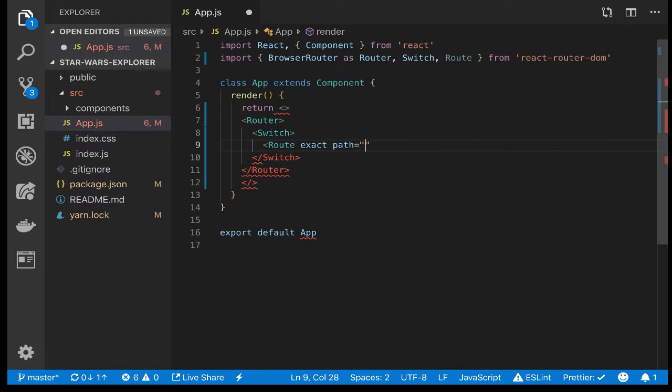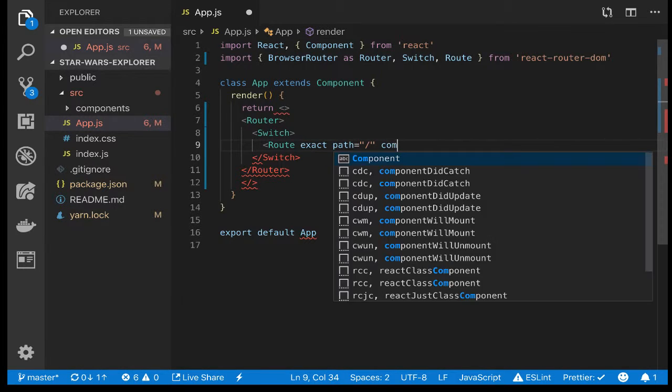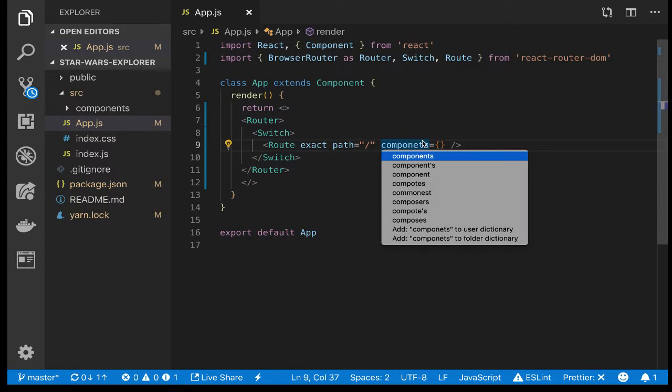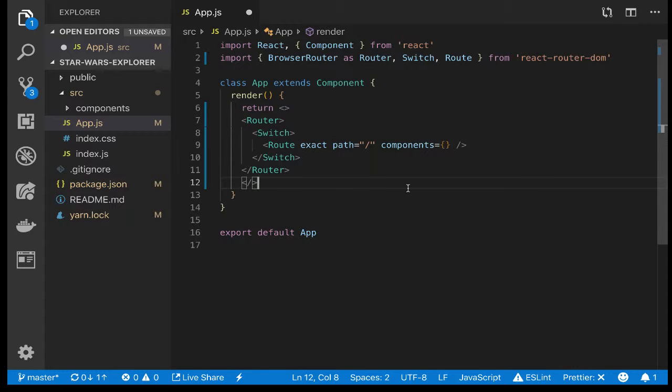Exact path equals homepage. And we want this to be a movies component, right? You can add exact to everything. Yes. Because didn't you add the exact component and not path? So the order doesn't matter. I could do component path exact, exact component path, path exact component. Order doesn't matter, so you can put exact at the end or at the beginning. Great. How versatile. Well rounded. You're hired, exact.